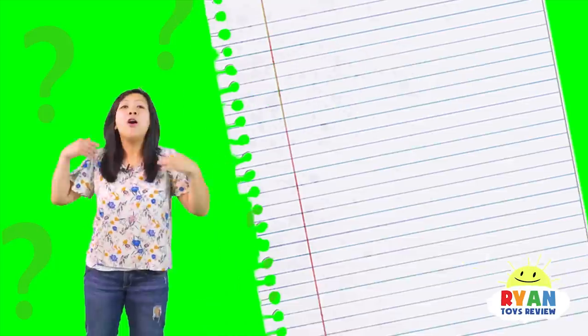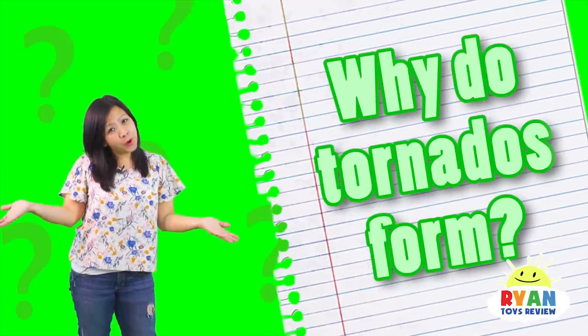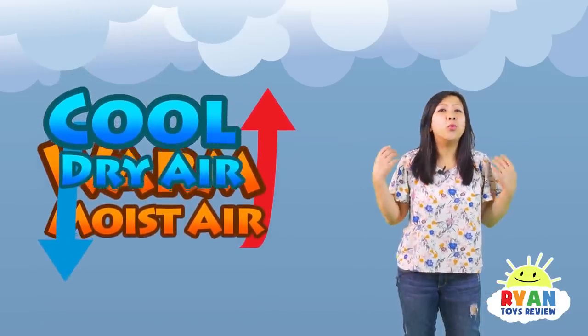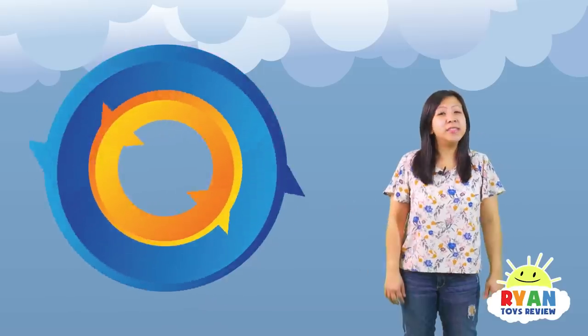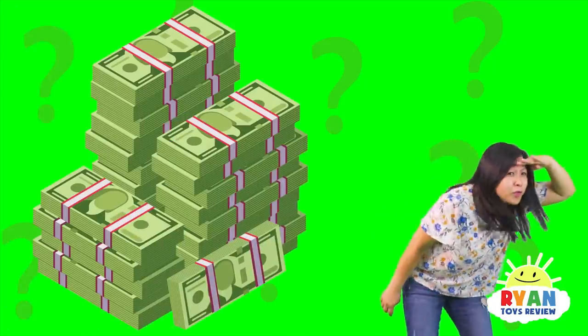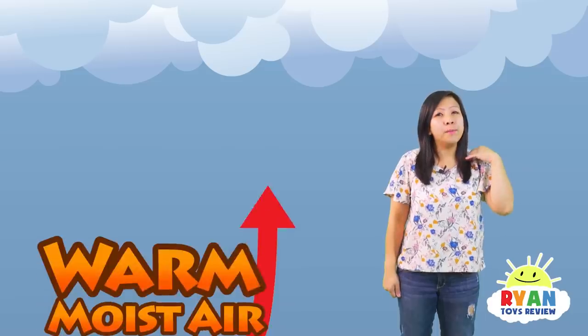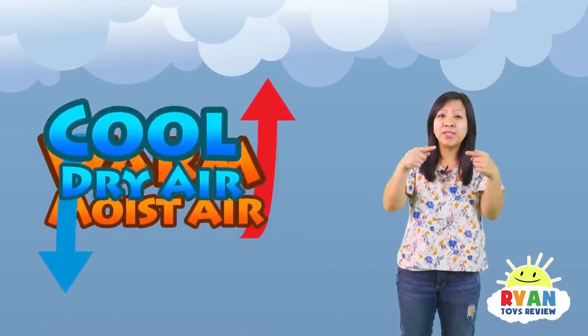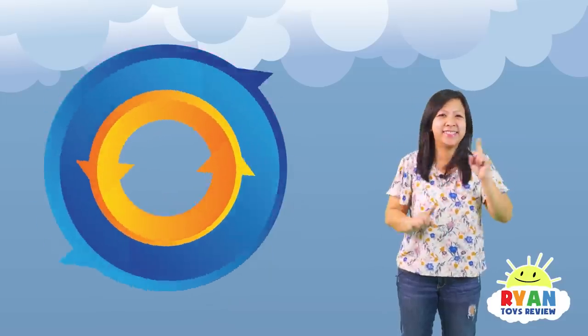Next question. Why do tornadoes form? Is it because warm, moist air meets cool, dry air and wind direction changes? Is it because they are late for dinner? Or is it because they are looking for their money? That's right. A tornado forms because warm, moist air meets cool, dry air and the wind direction changes.